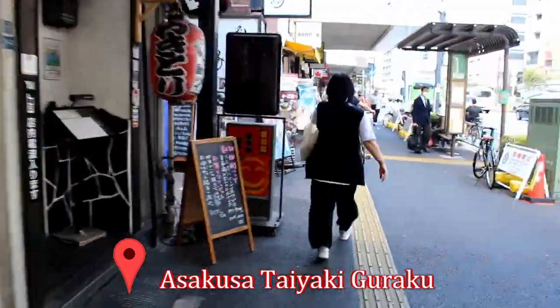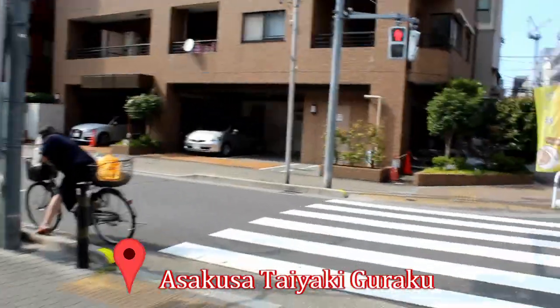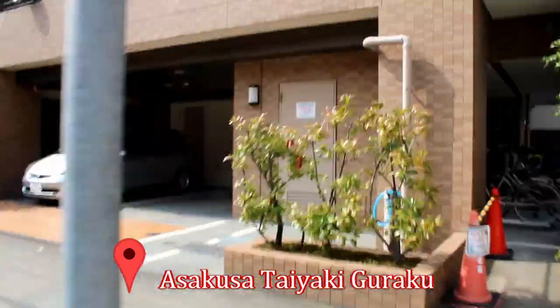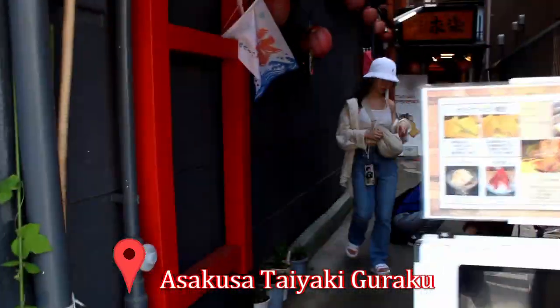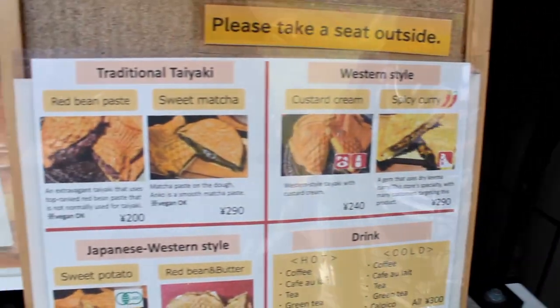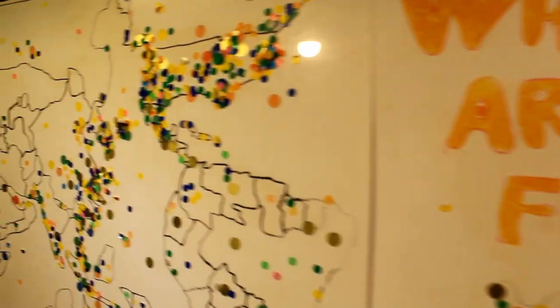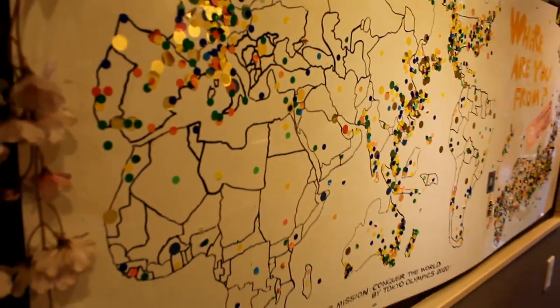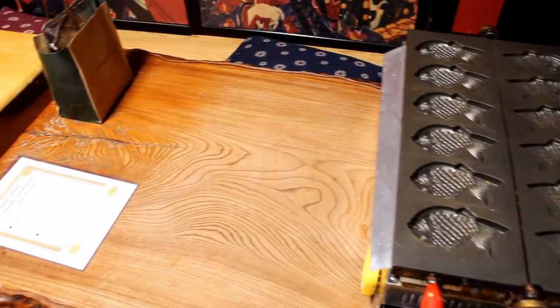Asakusa Taiyaki Guraku is only a 5-minute walk from Tawaramachi Station in Asakusa and has been open for 5 years now. Not only do they offer the taiyaki making experience we'll have today, but they have a kakigori experience as well. This little shop is easy to find on the street and sells takeaway snacks for those who only want to experience the joy of eating. The tables for making taiyaki are large, but there are only 3. Be sure to make a reservation in advance just in case it's busy.